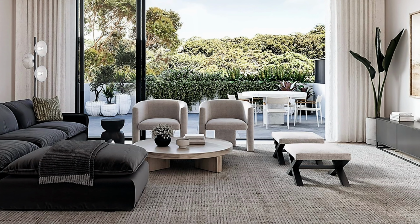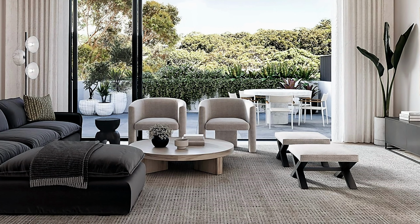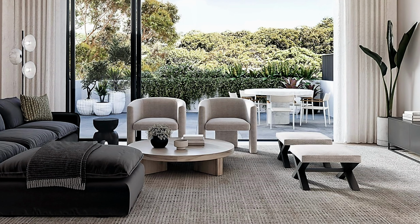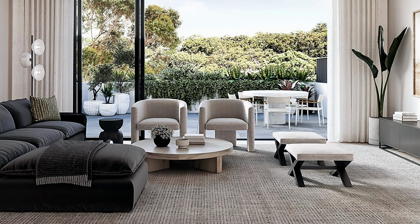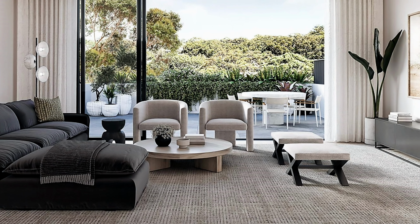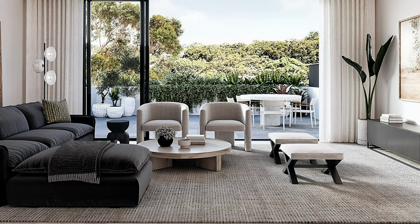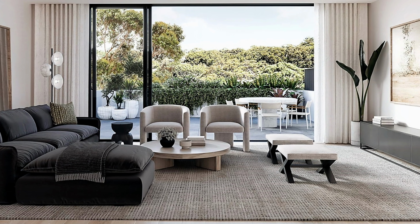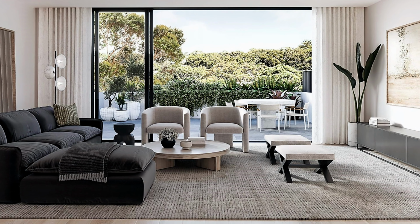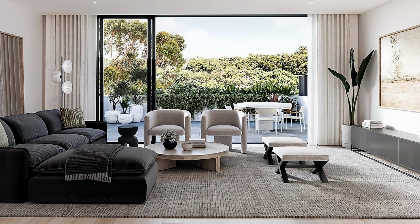Natural light floods the room through floor-to-ceiling windows, offering a view of lush greenery and creating an indoor-outdoor connection. Simple window treatments provide privacy without sacrificing light. A piece of abstract art adds visual interest, while a low-profile unit and curated decorative elements maintain an uncluttered look. This design balances style and comfort effectively.